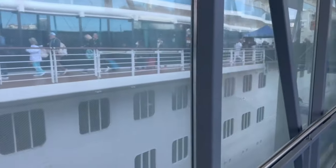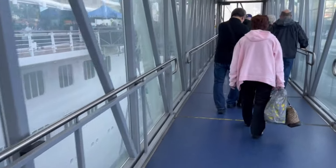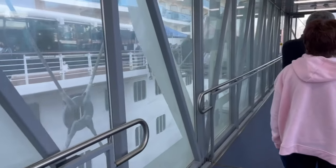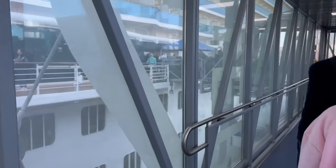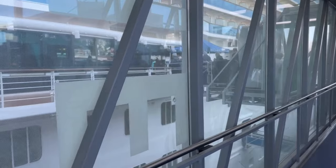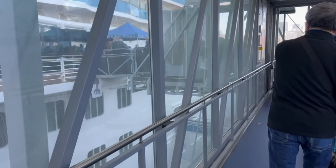Make sure you have your Princess Medallion in hand, since you will need to swipe it when you set foot on the ship. Here in San Francisco, you can go to either the left or right to enter the ship. It really doesn't make a difference. You will board the ship flanking the Crooner's Bar on Deck 7, the Promenade Deck.